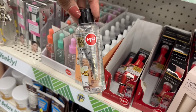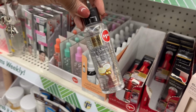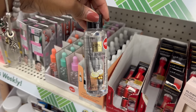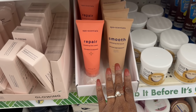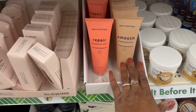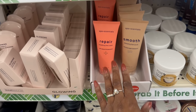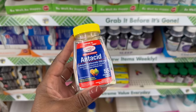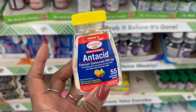And Nicole, this is Spa Luxury Nourishing Hair Serum, Coconut Oil, and Shea Butter, and it is rocking. The bottle is pretty. I've been using these on a regular basis. The smooth exfoliating foot scrub first, right? Then throw on the repair smoothing cream. So that's rocking.